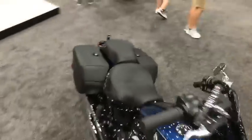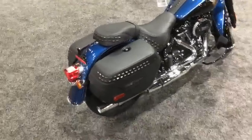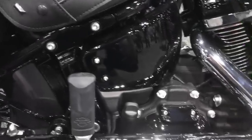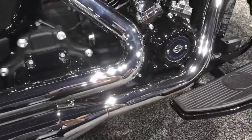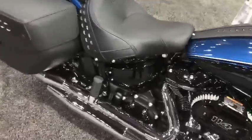Yeah, I would definitely say that the suspension on the Dynas, well, the Softails, have all been improved significantly. No, this is not an oil tank anymore, guys. This is where the electrical is, like the battery and everything. The oil is all underneath the engine, like the touring bikes and everything. As you can see, there's no lines coming off of it.